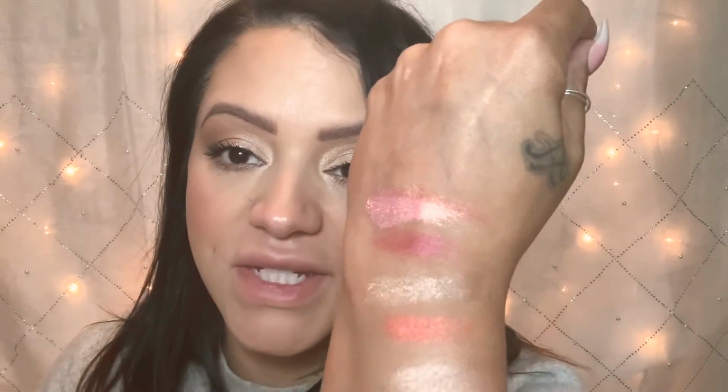And I had a difference between this palette, the Scarlet Dusk, compared to this palette, the Quintessential, is the shimmers are by far not as nice. They are super chalky. They do not go on nice and smooth like they did in the Quintessential palette. Maybe they skimped a little, knowing it was going to be in a BoxyCharm and it's a smaller palette.